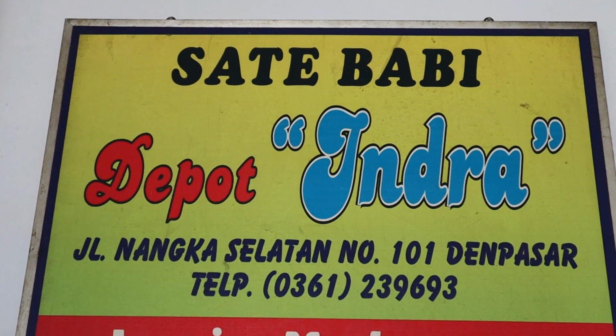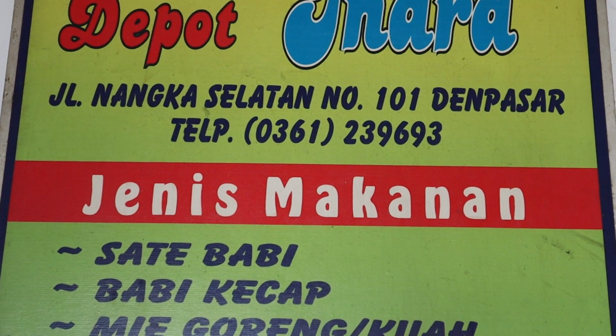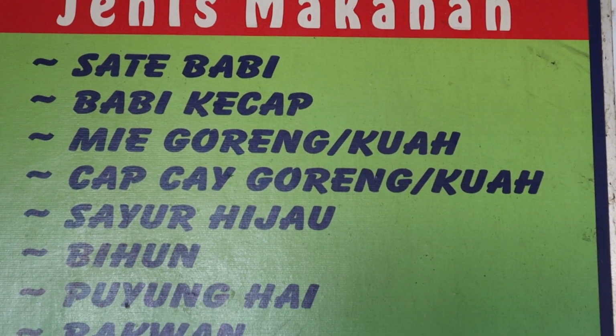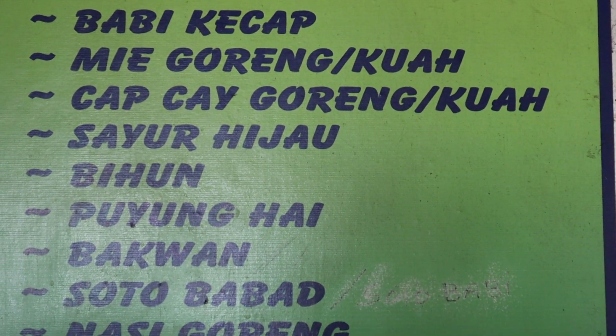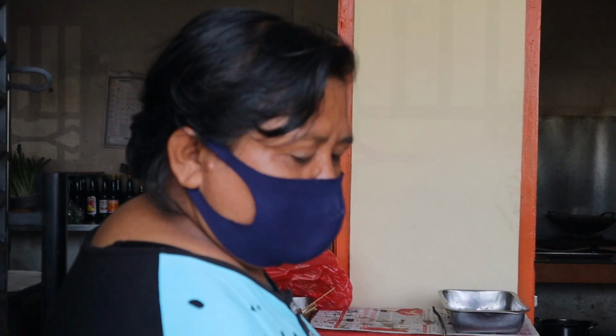Today we're gonna be eating at Depot Indra. Now, this place serves pork satay along with a couple of other Chinese/Indonesian dishes. Very delicious. It is personally a favorite of mine. And yeah, I usually eat my lunch here. They open from 9:30 a.m. up until 9 p.m. every day except for Sunday. So yeah, can't wait to show you guys. Let's go.